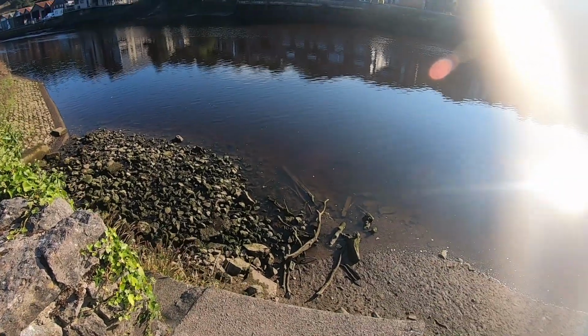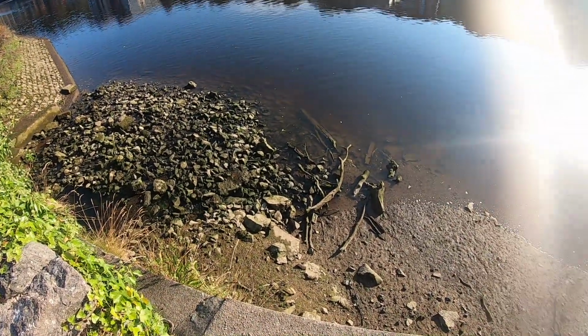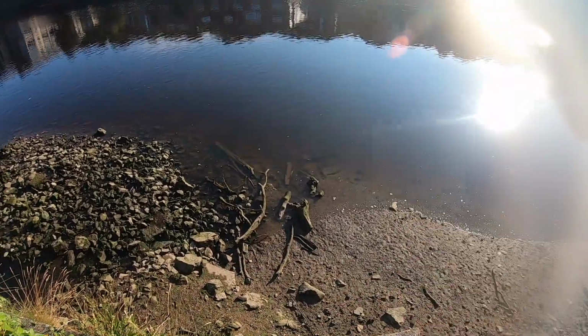I'm down on the river again chasing the mullet. Right, I'm up where I was last week, and you can see the tide's lower now. I've seen a couple of mullet down here already. I'm probably going to go in with the bottom rod first, just out there.